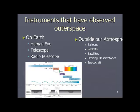While we're on Earth, we normally can use just our human eye, telescopes, or radio telescopes. The first type of telescopes are ones that will be able to observe visible light. The second one observes radio energy. But then, we also have problems once we're inside our atmosphere. A lot of the atmospheric components, such as clouds and water vapor, will scatter energy and make it hard to see or hard to retrieve these wavelengths coming from outer space.